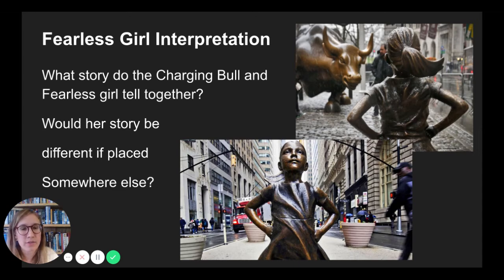So again, imagine that you're there. There's a 4-foot tall girl, a very large bull. What story do the Charging Bull and the Fearless Girl tell placed together? Also answer what you think, if her story would be different if she was placed somewhere else. Now remember, support your opinions here. Give us some reasons as to why you're thinking what you're thinking. There's no wrong way for you to interpret this, but you need to explain your reasoning behind your interpretation. So again, you're going to pause the video and write your answer.